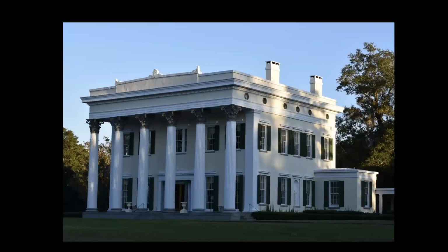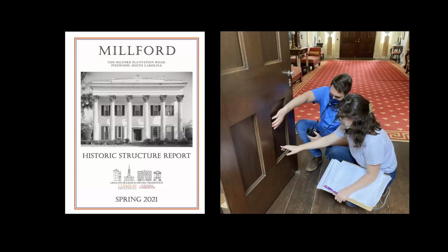In 2008, Mr. Jenrette gave Millford to Classical American Homes. The property is open for regular tours and special programs. We also use the buildings and the significant collection as a learning laboratory to help train the next generation of historic preservationists, as well as curators and museum collections managers.